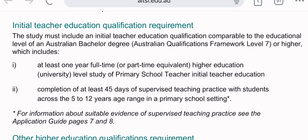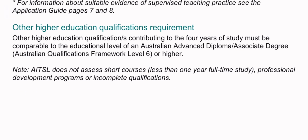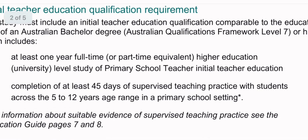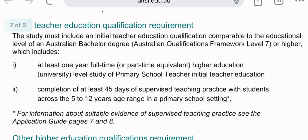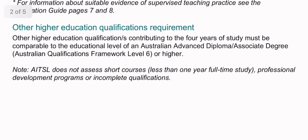Some people get this mixed up. They think the 45 days of teaching practice is different. No, it is part of your teacher's qualification. Also, you must have a degree, four years equivalent studies. For example, if you studied English and you are now teaching English, you have a BA English, which is four years, but does not have an education qualification. So you are required to have at least one year full-time equivalent of teacher initial registration, initial qualification, which comprises 45 days of supervised teaching practice.